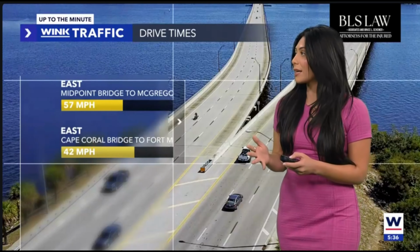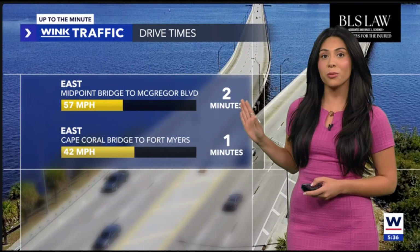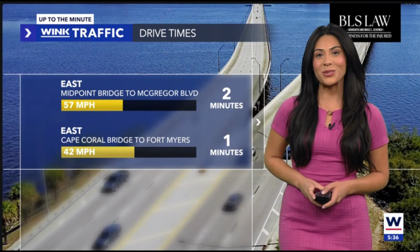I'm going to show you your drive times. So driving east, that Midpoint Bridge into McGregor, just 2 minutes this morning, and that Cape Coral Bridge into Fort Myers, just 1 minute. That's your Wink News traffic.